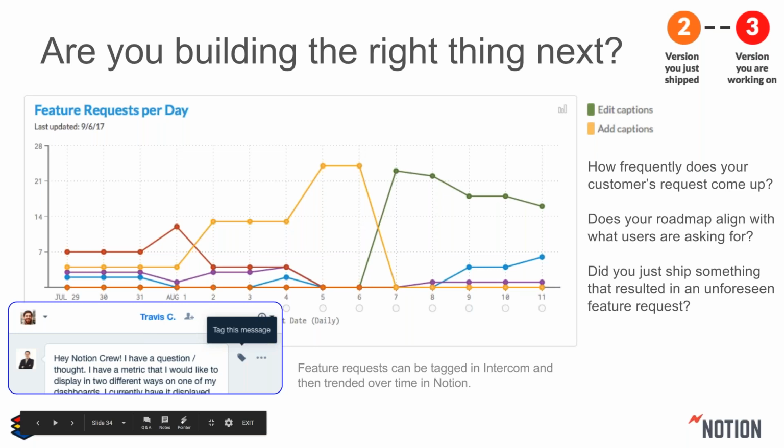The other question is, are we building the right thing next? I saw a couple of questions come in about how you look for patterns in your feature requests. Those patterns will help you identify the next things you should be building. One way we do this here is we track feature requests. We use Intercom to collect the data. That's where the majority of our feature requests come through. We get some through email and customer conversations as well, but we tag those. All those conversations can be tagged in Intercom, and then in Notion, our tool, we can pull those tags in.